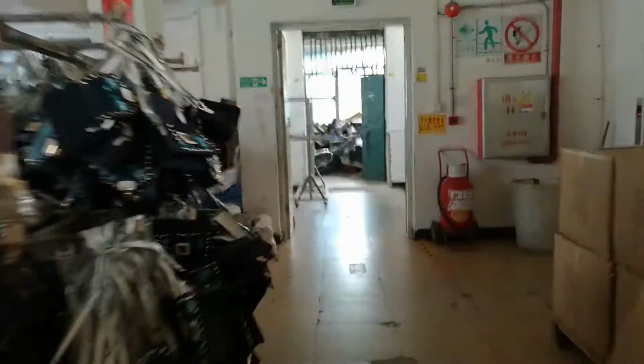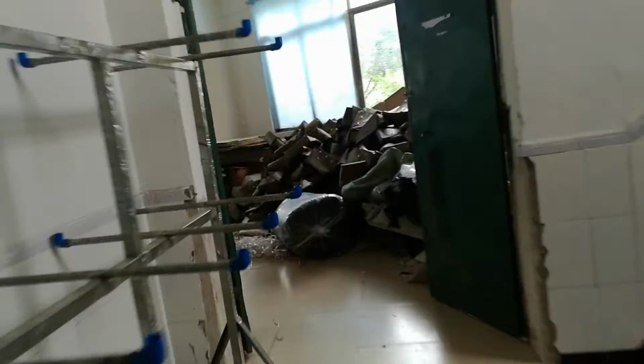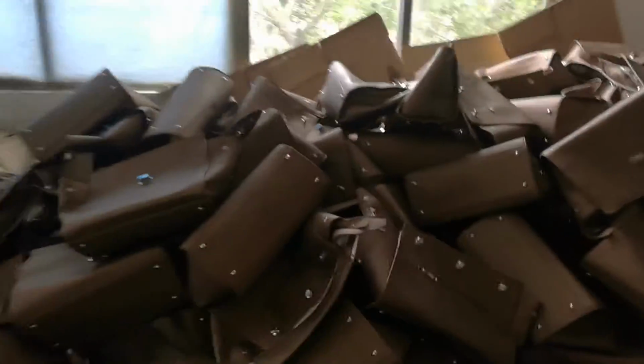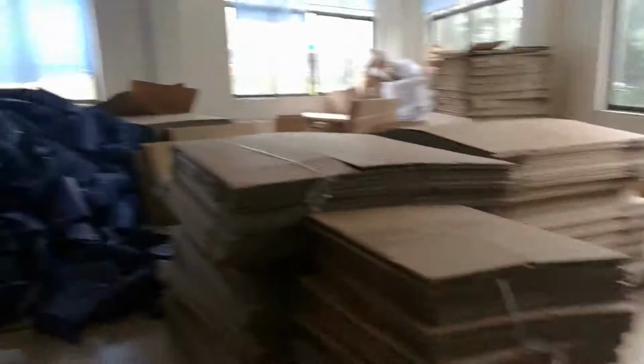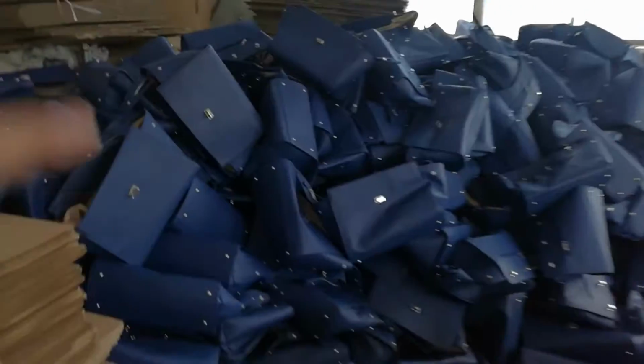So have more. This is your bag, it is finished now. We need to check the quantity one by one.